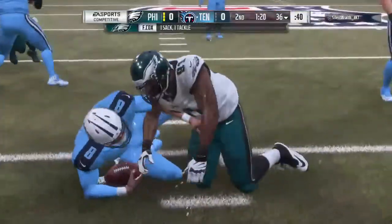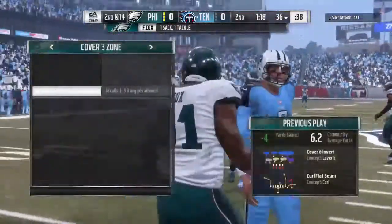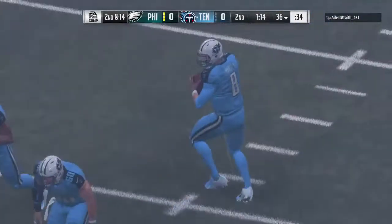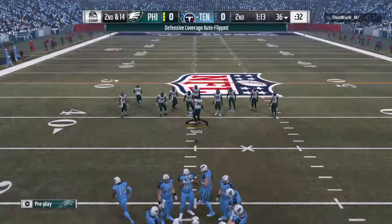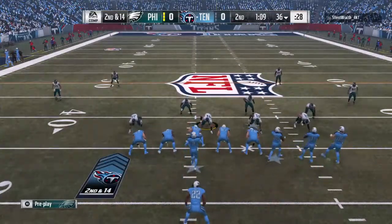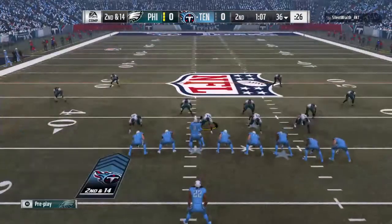And they get to Mariota here as he's dropped on the sack. Fletcher Cox getting in there from his defensive tackle spot to snow him under for a loss of 4. 2nd and 14 as they've got work to do here after the sack.